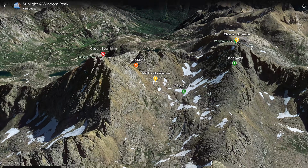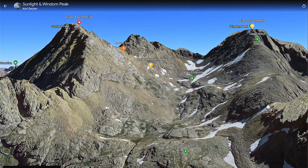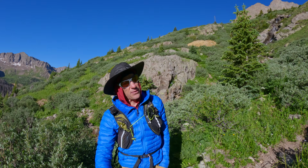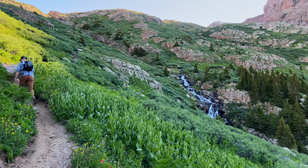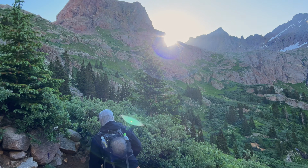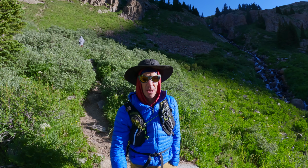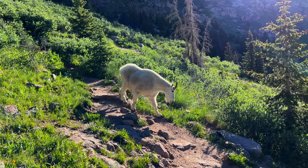If you want to get a full look at the approach, go ahead and check out the Eolus video. I'll put a card up for that. Today, we'll go from Twin Lakes up to probably Sunlight first and then Windom. And boy, it is a beautiful morning here. Columbines, waterfalls, Chicago Lakes area is incredible. We will check in with you at the lakes, and then we will go big on a couple of class 3 and 4 peaks. We'll see you up there.